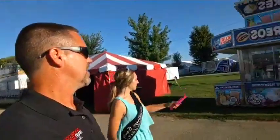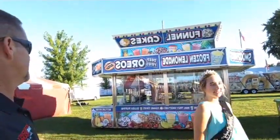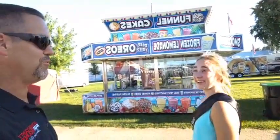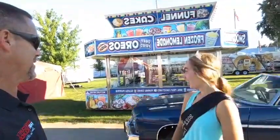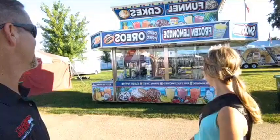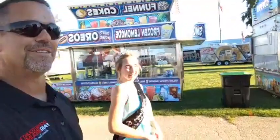Oh boy. Another slushie, smoothies, nice drink to stay cool. It says deep fried Oreos. Should we be worried, or are those good? I had those when I was younger. I don't think my stomach now could handle those, but I've heard they're really good. A lot of people like them. And funnel cake, frozen lemonade. Frozen lemonade. That sounds good too.